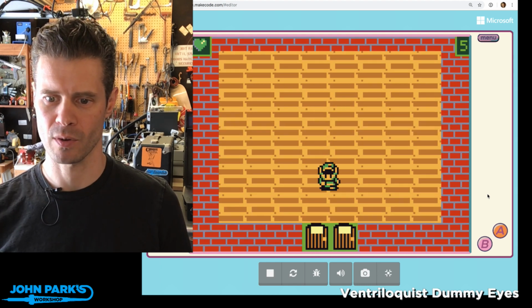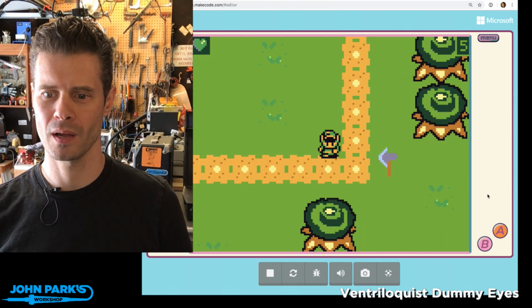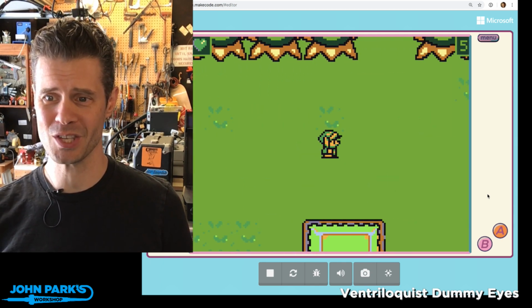Let's see if I can get it. I was having trouble before with, got right out. So, oh, look, here's an axe. We're going to pick up this axe. This is really blowing me away. I mean, this is really impressive.